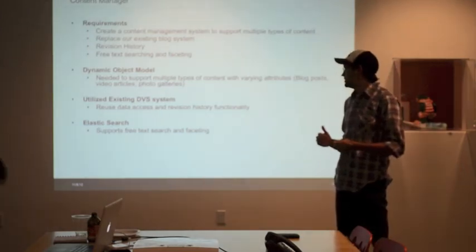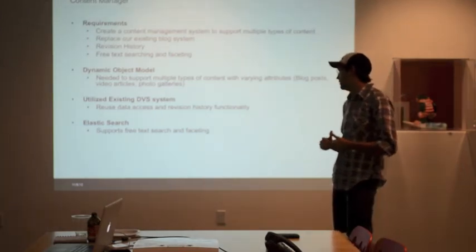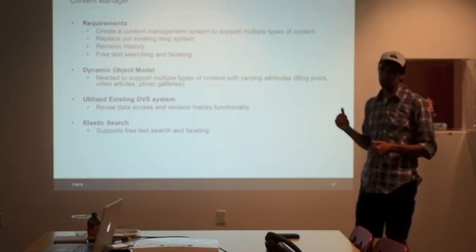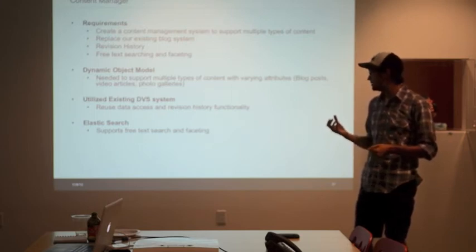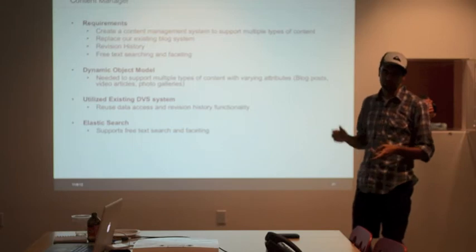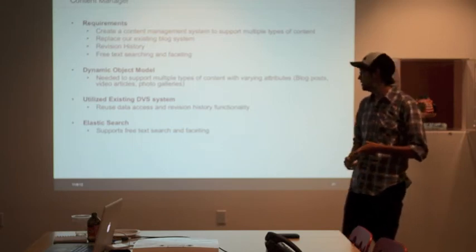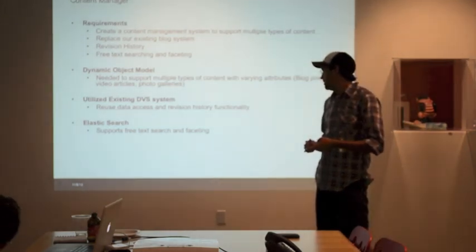So we used our existing DBS system, but we had to modify it a little bit. Our DBS system, at the time, only returned one document at a time. And so it didn't support things like paging or getting a distinct set of attributes.